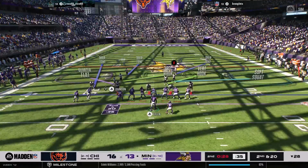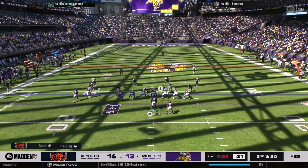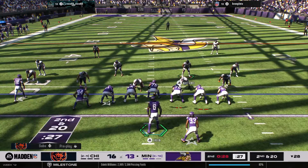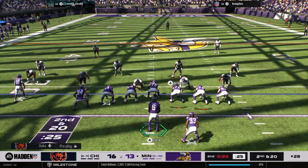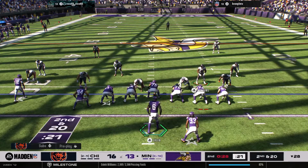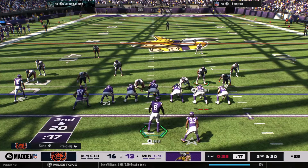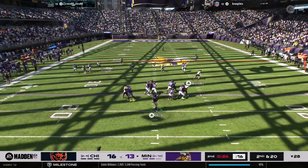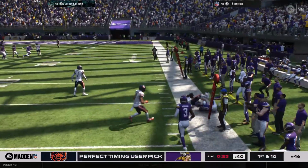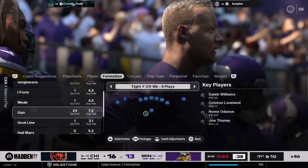Now they face a 2nd and long following the holding penalty. Ready. Now back to throw. Toward the sideline, intercepted. Tyreek Stevenson picks it off.